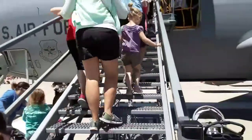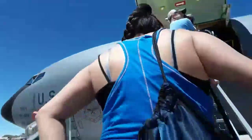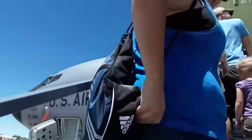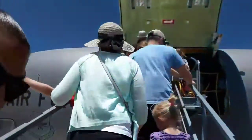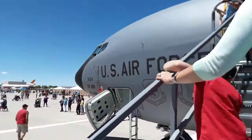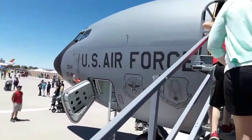Here we go. Got on a big old airplane. Oh, all the way out. Okay. Your baby's so be careful. I don't know what it is, but we're about to get in it. It's right there. I'm going to sit in the cockpit.